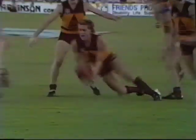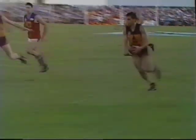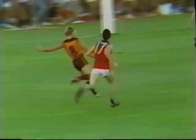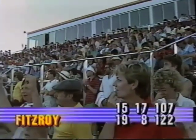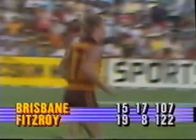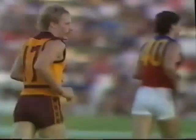Grant Laurie from fullback, a long raking drop punt, a chance for the high flyers, and it's almost a mark to McIver. Again, the Bears swoop in. It's Mark Williams, geez, battled hard. A low pass to Richardson, he'll run into the open goal. He straightens up, he stabs, it comes back, and it's a goal. And maybe the Bears are still in it. The crowd erupts. 107 plays 122, so the difference now is 15 points.